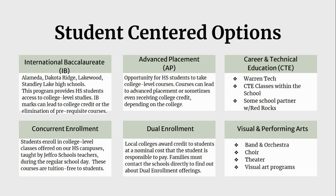So you will want to look at course guidebooks for whatever schools you are looking at or your student is currently attending, or have your student talk to their counselor about what advanced placement courses are offered at that high school.